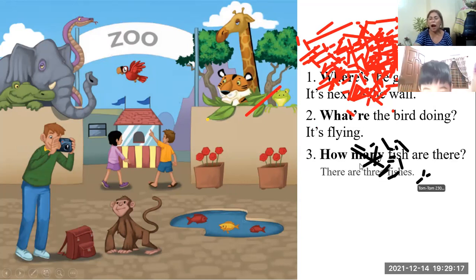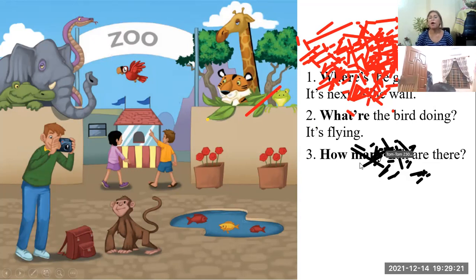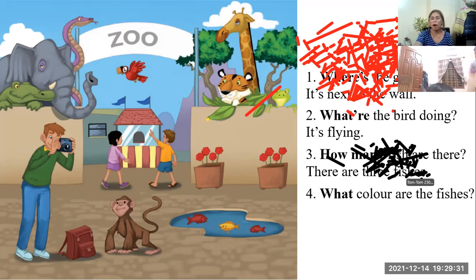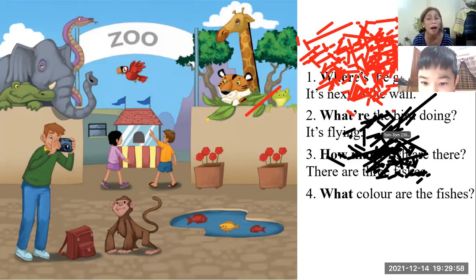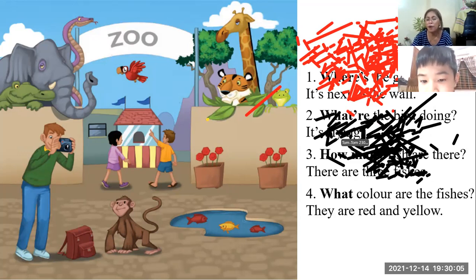Now, how many fish are there? Three. There are three. Very good. What color are the fishes? What is the color of the fish? Red and yellow. Okay, it is red and yellow color. Next, Tom.